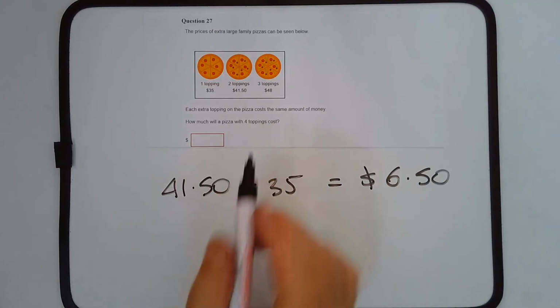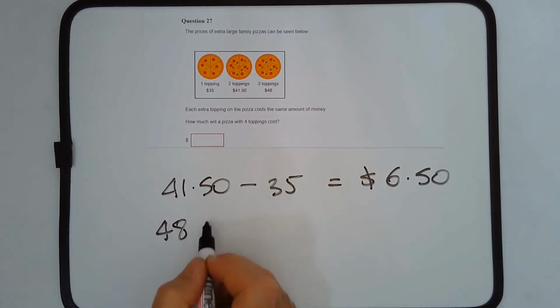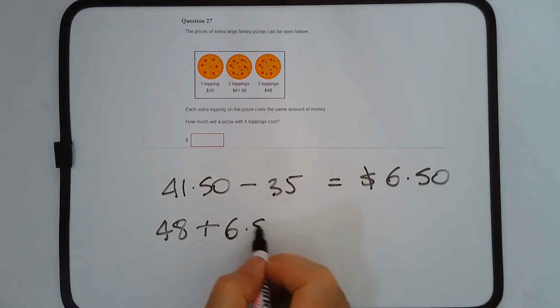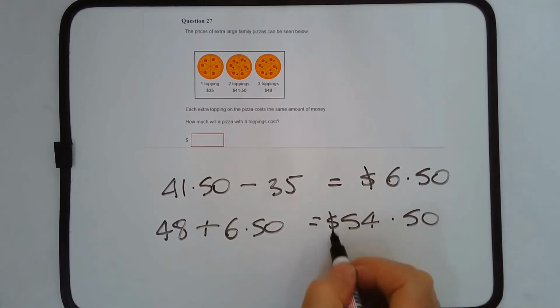So a pizza with 4 toppings is equal to the price of a pizza with 3 toppings, plus an extra topping, which is $6.50, and that's equal to $54.50.